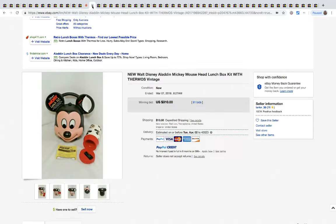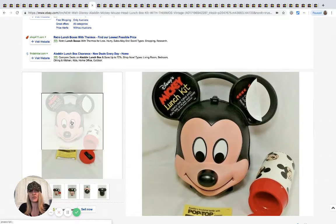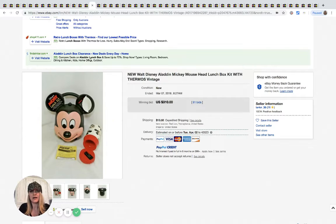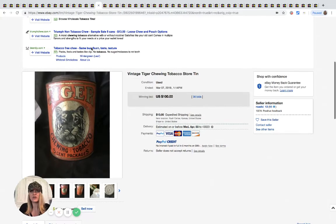Amazing. All right, so we got this Walt Disney Mickey Mouse lunchbox kit with thermos. It sold for $310. It looks to be new, 31 bids plus shipping. This is a vintage Tiger chewing tobacco store tin. It sold for $100 with 38 bids.